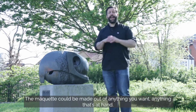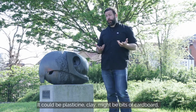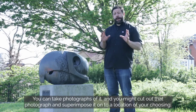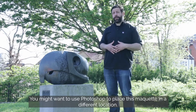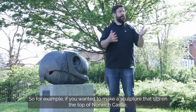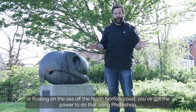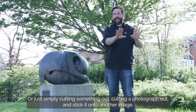The maquette could be made out of anything you want, anything that's at hand. It could be plasticine, clay, it might be bits of cardboard, anything you could find at home that might be useful to construct something. You could take photographs of it, and you might cut out that photograph and superimpose it into a location of your choosing. You might want to use Photoshop to place this maquette in a different location. So, for example, if you wanted to make a sculpture that sits on the top of Norwich Castle, or floating on the sea off the North Norfolk coast, you've got the power to do that using Photoshop, or just simply cutting a photograph out and sticking it onto another image.